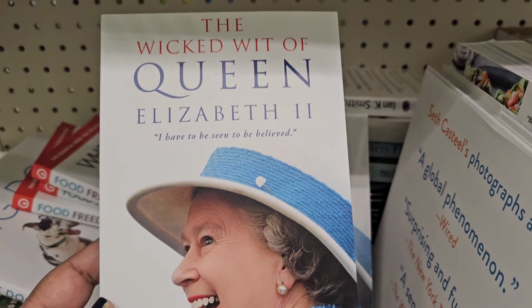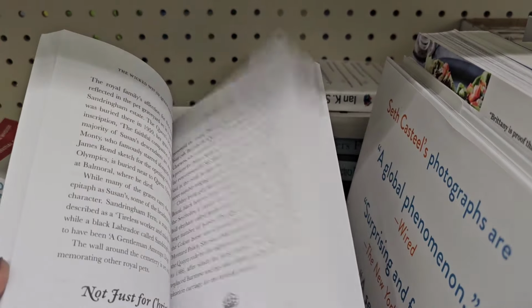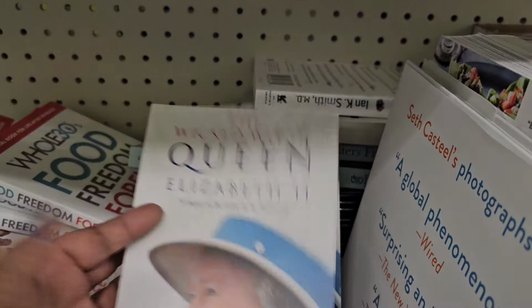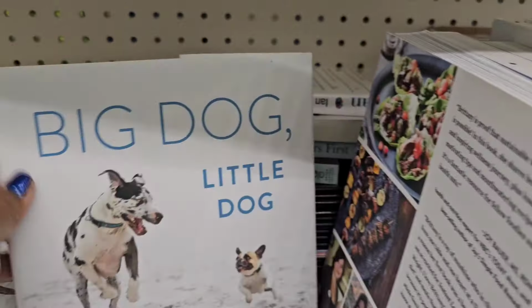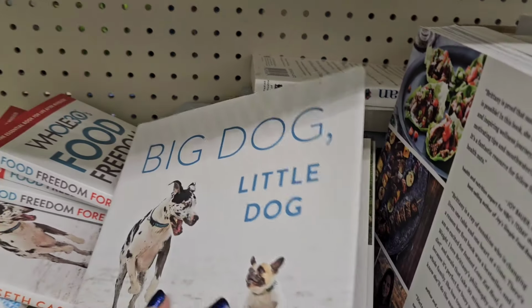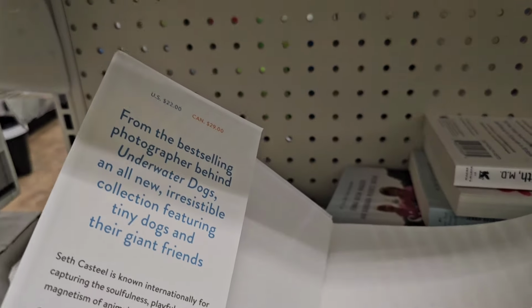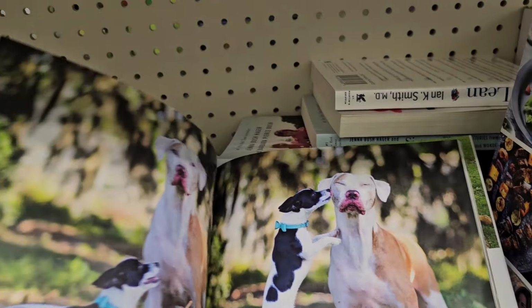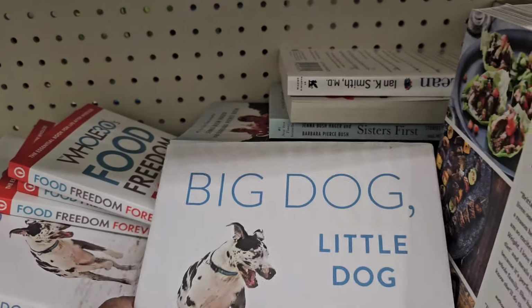I have to be seen to be believed, compiled by Karen Dolly. Royal Resides, Corgi, All the Dogs, The Royal Pets. Then they also have here Big Dog, Little Dog, Seth Castile. So this book is retailed in the US for $22, and this is all about the dogs. Oh my gosh, look at that, how super cute. They are super adorable.